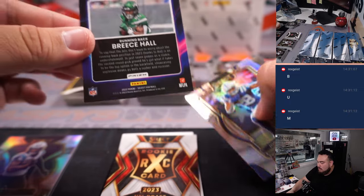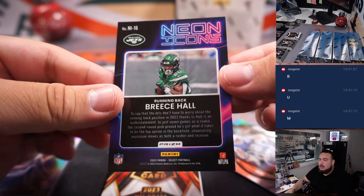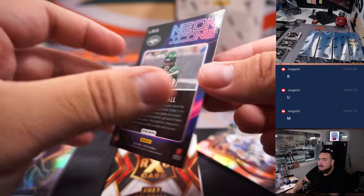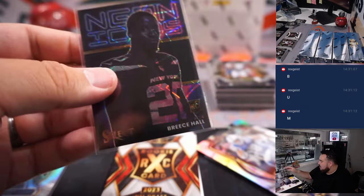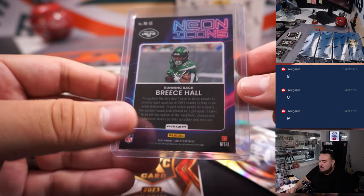Whoa. One of one, Breece Hall. Look at that. Kind of hard to see the one of one. I wish they would have put it over here to the side. But Neon Icons, Breece Hall, one of one. Nice one there. And that's going to go to Wayne and the Jets. There you go.